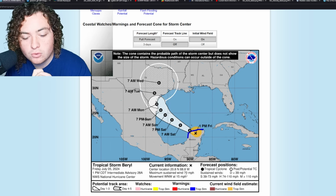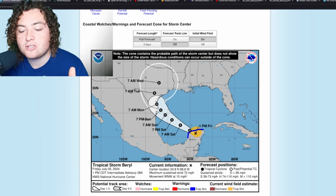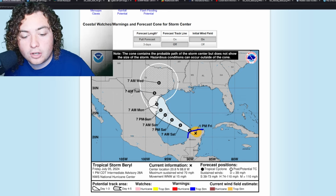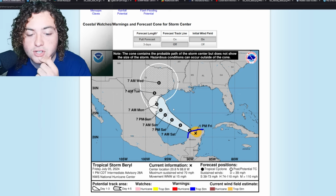It is moving west-northwest at 15 miles per hour. It's been moving a lot slower than it has been. It was moving at 22, 23 miles per hour before. Now it's down to 15 miles per hour, and the cone expects this to reorganize and re-intensify into a hurricane as it approaches Texas right here.